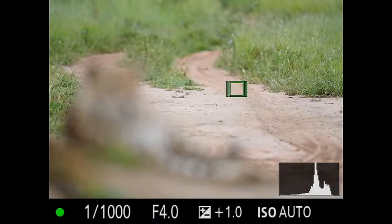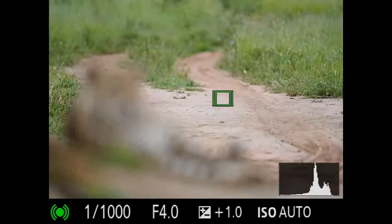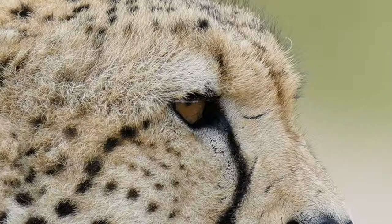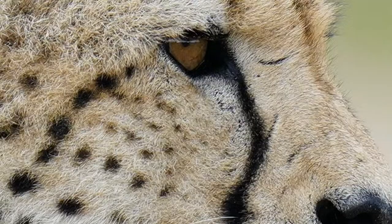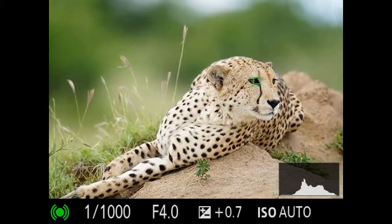Now watch this. This is how fast the lens focuses. Focusing on the background, I'll pull it back on the cheetah. Look how quick that is. Okay, again, onto the background. Now watch this. Boom, right on the eyes. That is extremely fast autofocus tracking, guys. Look at that. Without a doubt, that has changed the game of wildlife photography. Again, on the background, bring the focus point back to the eye, and instantaneous.